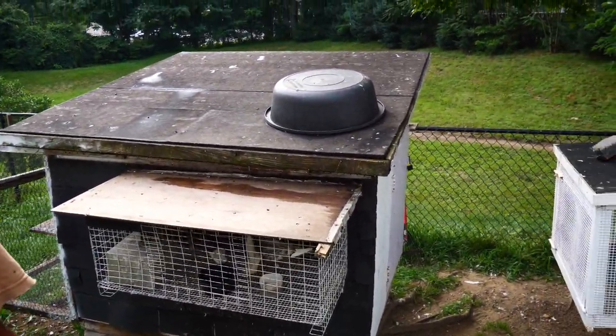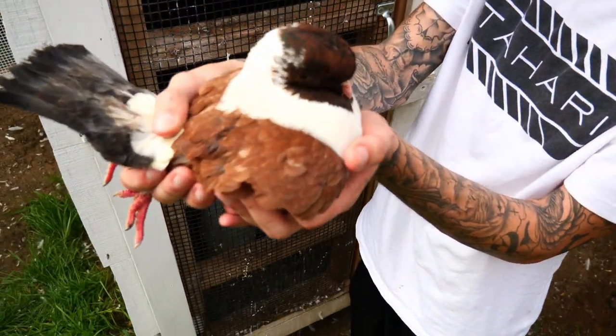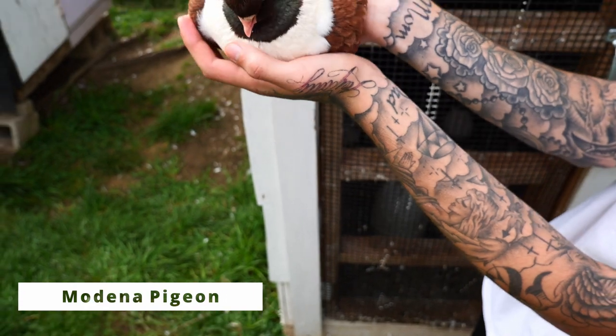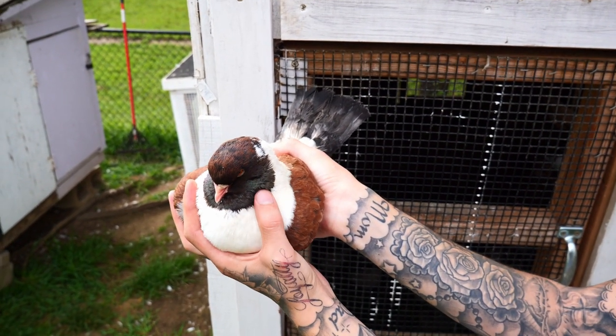Oh, wow. And now you have fancy pigeons like this. What kind of bird is this? This is called a Modena. I got a pair of those. We have a pair of Modenas. Nice. They're nice big birds.